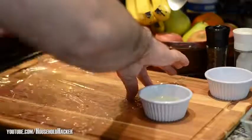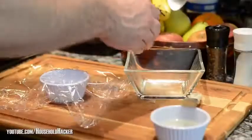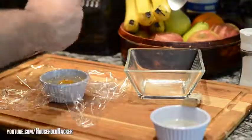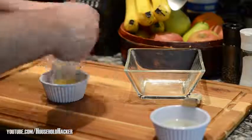Want to make some fancy poached eggs but you don't own a sous vide cooker? Grab some saran wrap and coat it with your favorite cooking oil and place it over a bowl. Now crack an egg directly into the center. Season the egg to your own personal taste. Lift the bag out and carefully bring the sides up and tie it off.